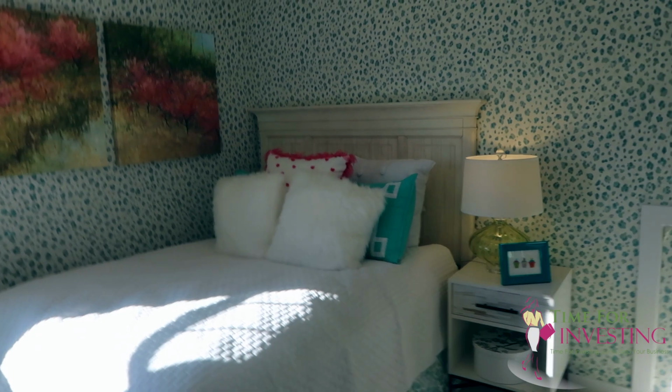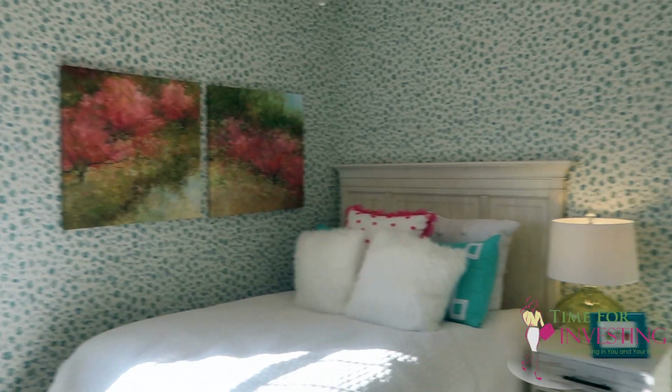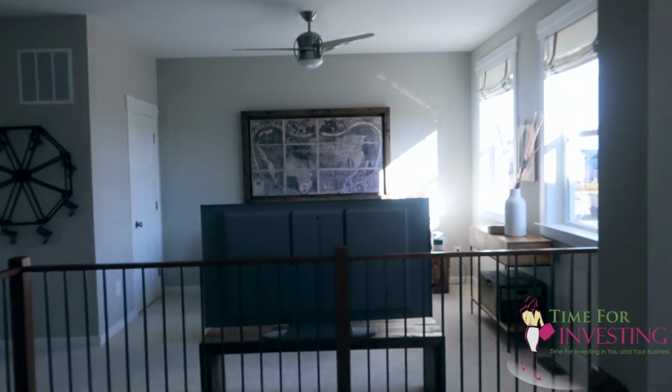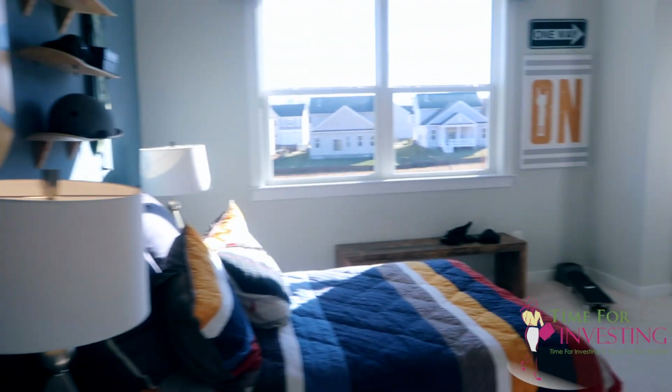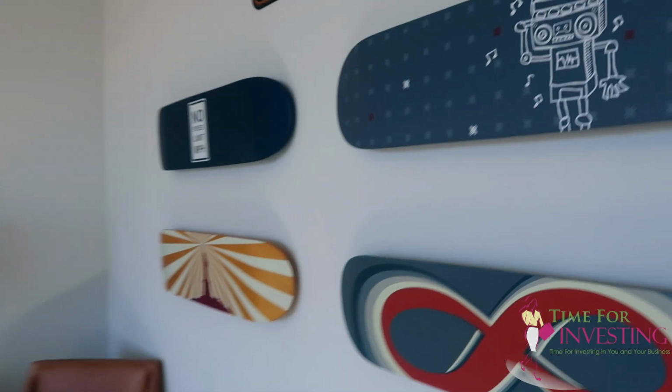But yeah, so we went through a couple models. This house is gorgeous. Of course. So this one was either 3 or 4 bedrooms. Oh yeah, this model, right, we had the master on the main level, and so we went through it.